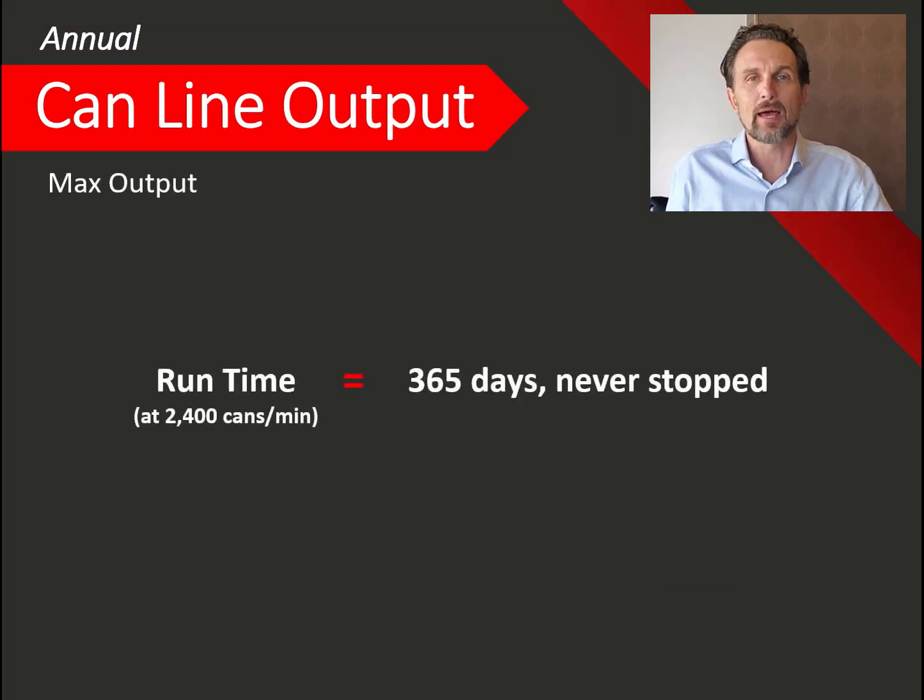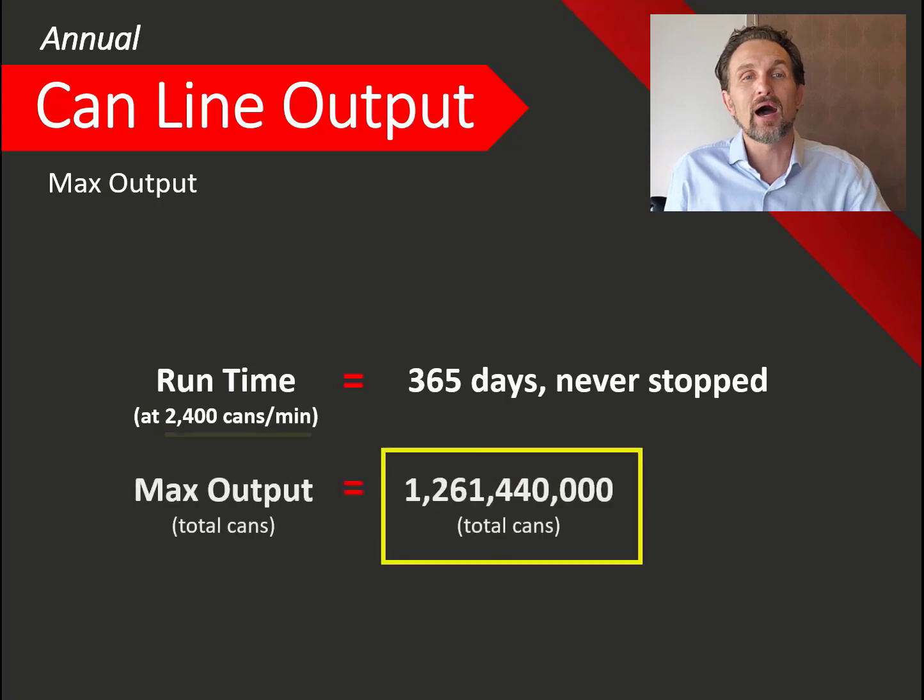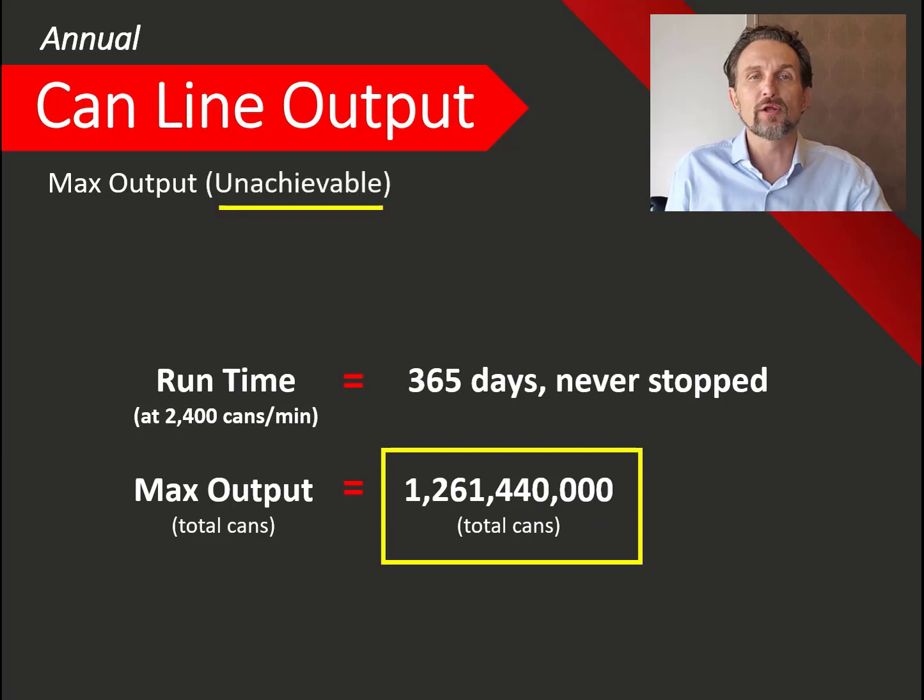So let's take an example line, one that runs 365 days a year without stopping, 24/7. And let's base this line off of a rated speed of 2,400 cans per minute. This line would have a max output of 1.26 billion cans. And we all know this is unachievable, but this at least gives us the ceiling of what is possible. And from this number, we'll start subtracting output.